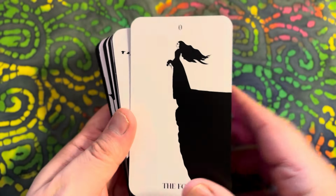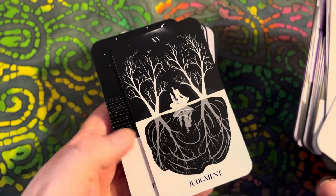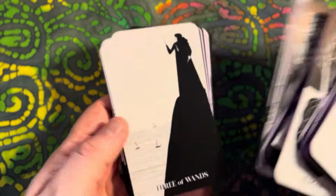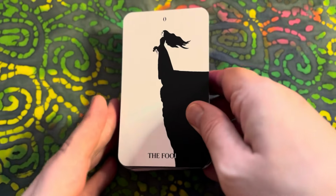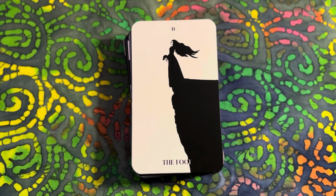As for the cards themselves, the images are simple but powerful. I really like how they depicted the imagery. Simple, clear imagery for you to work with.